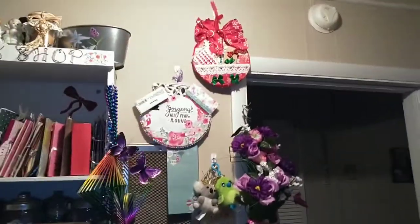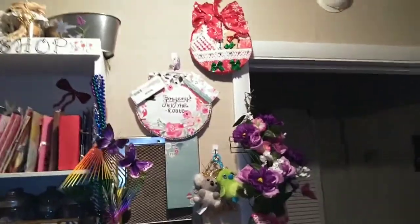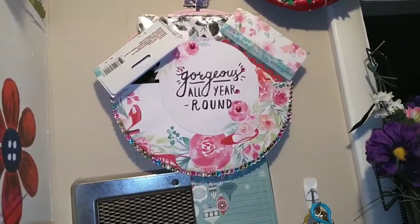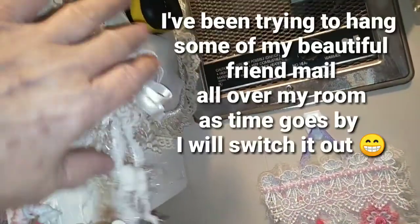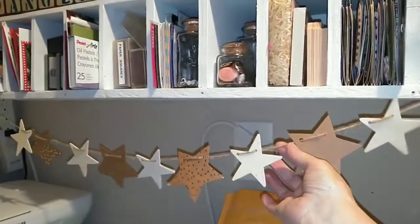There's a couple of my friend mails that I got. Aren't they cute? That was the recent one. And then I got that one back at Christmas. Right now things are just, these are all from friends, so I hung them together for now. This actually came in friend mail.